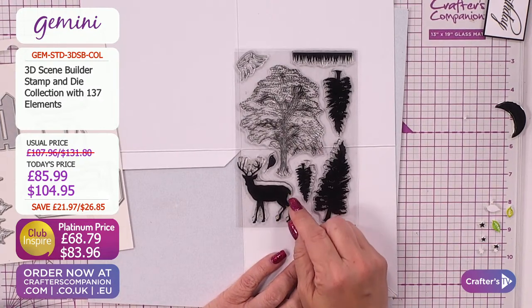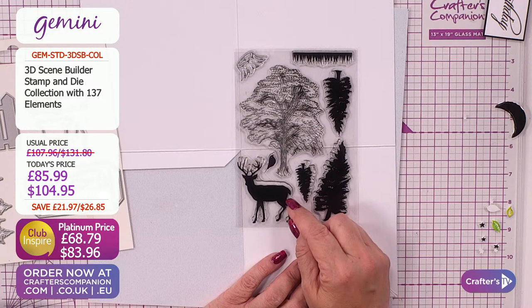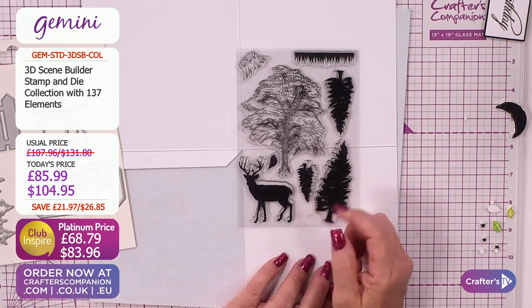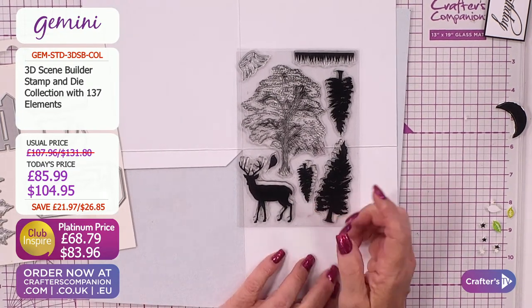Yeah. And you can use things like your quick dries again, or your opaque pigment ink pads. Yes. Thank you. Opaque pigment ink pad, which you can then heat set as well, so you can heat emboss with those. So there's a nice little feature of stamps on there.